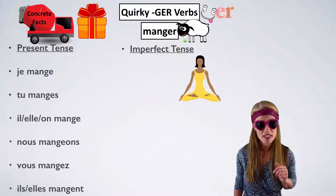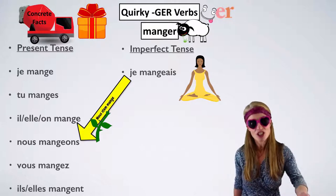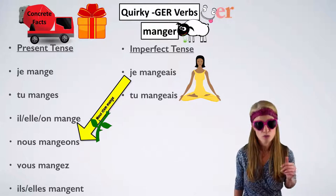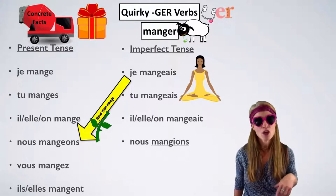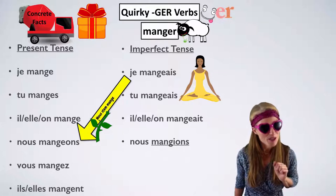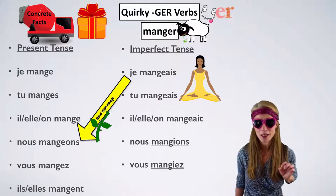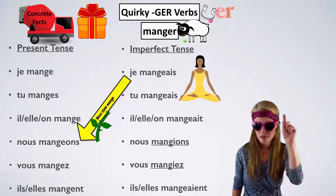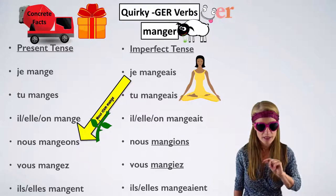Then you need to add your endings on. So I was eating, I ate on several occasions, I used to eat, je mangeais, tu mangeais, ils, elles mangeaient. They all sound the same. Nous mangions. The E is gone now because the I also softens a G. So we don't need that E now. Vous mangiez, same here. Now it comes back. Il, elle mangeait. Remember, the first three and the last one sound the same despite the different spellings.